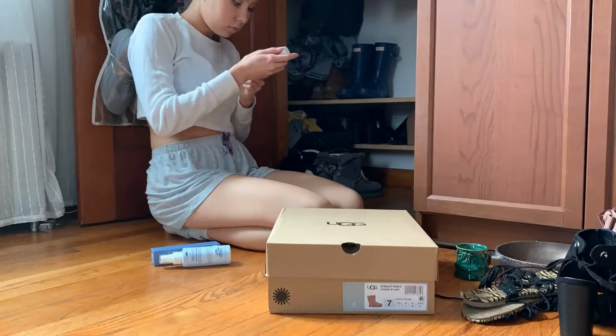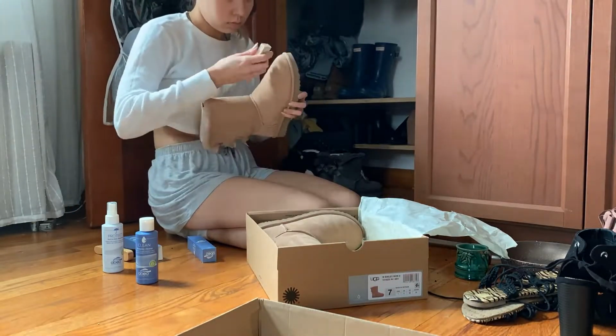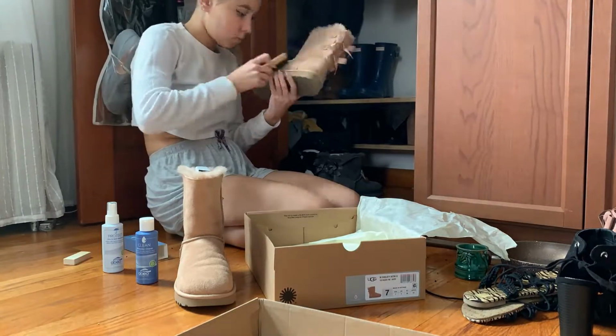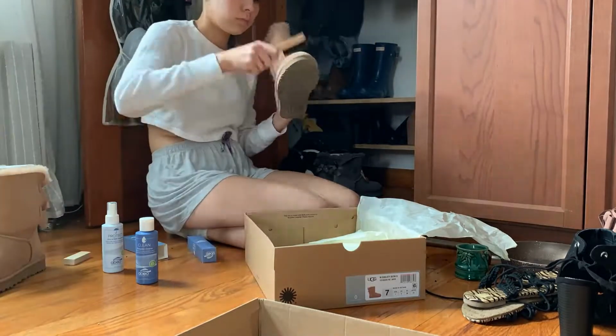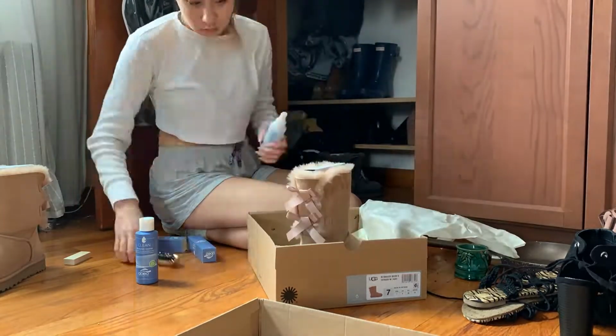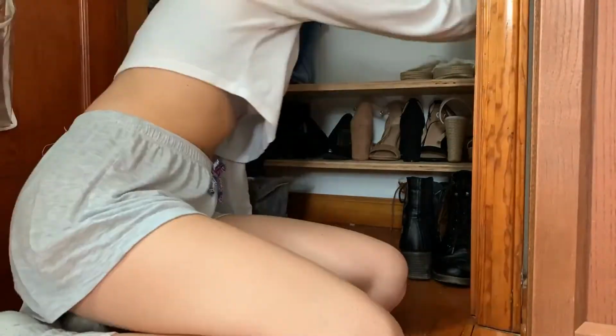reorganized it, and then for my Uggs, which I was putting away on a top shelf just because I don't need them during the summer, I cleaned them and treated them with this little kit that I have, and put them away. I honestly really, really like Uggs. I mean, they're so comfortable. Some people hate them, but no, I like them.